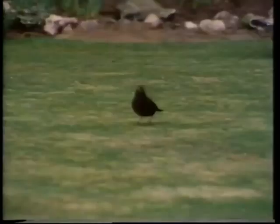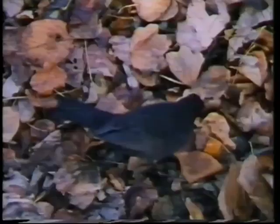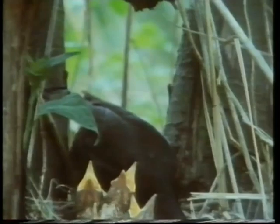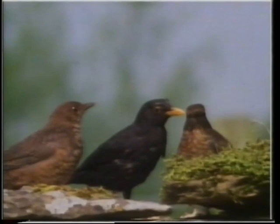They feed mainly on the ground, hopping and running with pauses while searching for earthworms. Or flicking aside leaves with the bill. The nest, in which four or five young are raised, is usually concealed in a hedge, a bush, or amongst climbers such as ivy. The juveniles are also brown, rather paler than the female, and with mottled underparts.